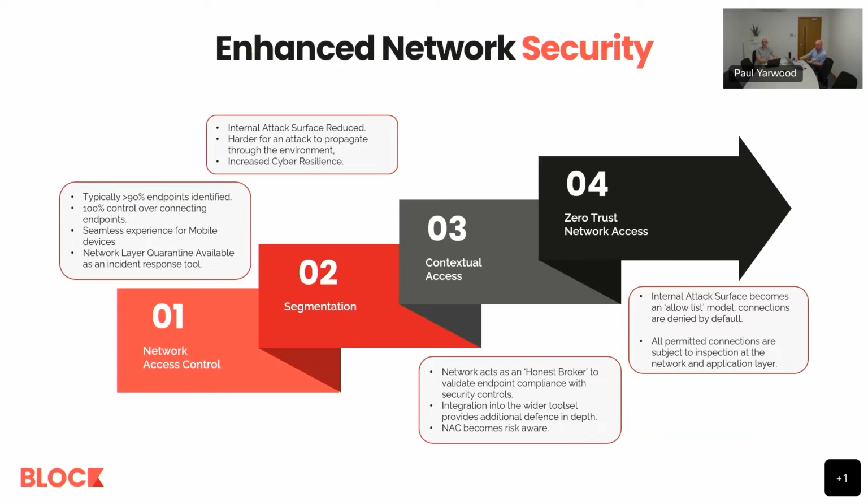Right. So if you think network access control, most customers will have a NAC appliance of some description. Cisco ISE is pretty ubiquitous. We see occasionally Extreme and various other forms of NAC out there. Generally speaking, it will be covering the wireless. In a small number of cases, we do see some customers that have it on the wired network and potentially the remote access VPN as well.